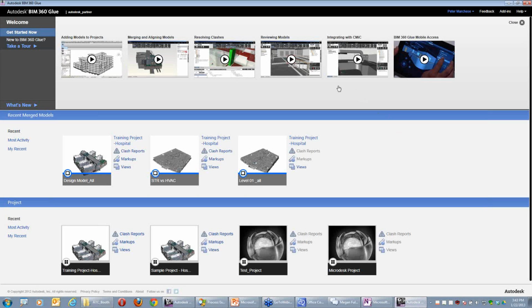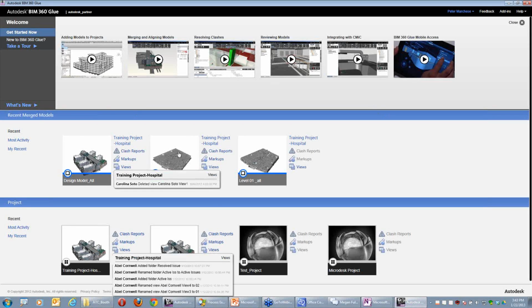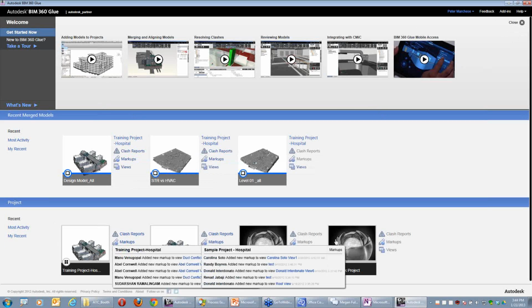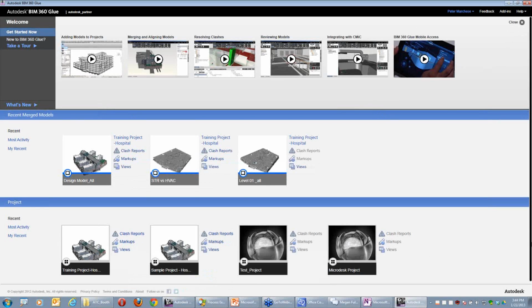So what I'm in currently is BIM 360 Glue. Looking in here, I can see my what's new. You can close this once you're comfortable using it. I can look at my recent content, and then I can also look at the actual projects that I have in here. So for now, let's scroll down. I can actually see which one I'm looking for.